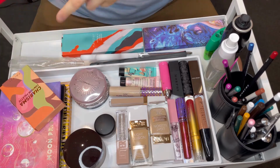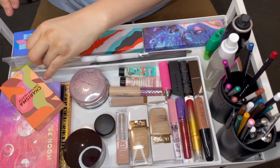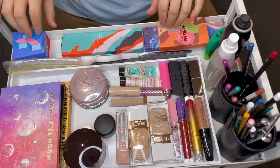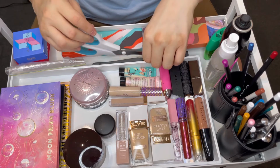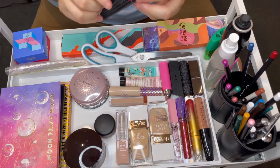So I always have 2 or 3 brand new items on my trolley to test out for you guys, and to do a makeup tutorial with. So those are the first items. I've also got a pair of scissors in case I'm doing an unboxing and I need something sharp to cut it open. I also have a fan. When I do use my setting sprays, I like to dry off my face with a fan.